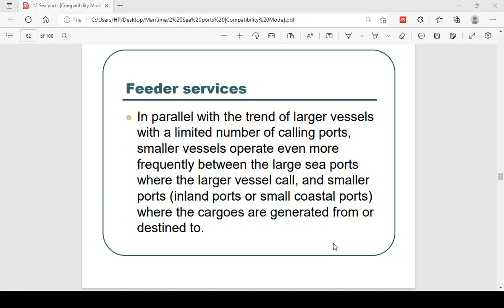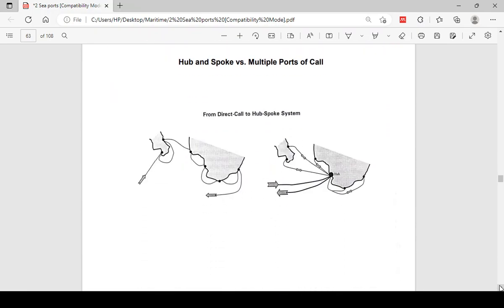So you have something like this. So you have what we call the hub and spoke, and then the multiple ports of call. In this example here, we have what we call the direct call. The direct call is this one. This ship is coming from here, wherever she's coming. This outline here looks like Italy, and then the mainland, the Middle East. So you have Italy here, the ship coming here. This one ship. She'll call at this port, drop the cargo, then move around, call here, drop the cargo, move here, drop the cargo, move here, drop the cargo, before she goes back.